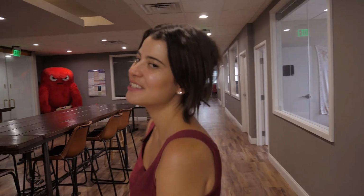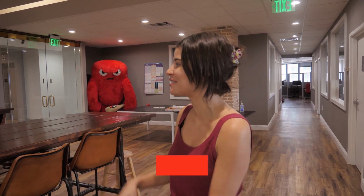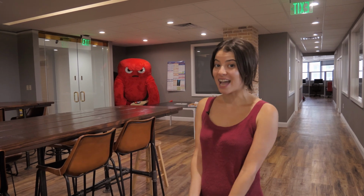Okay, so this is definitely one of the most popular rooms here at the HOTH. This is what we refer to as Kitwe. So as I said, we have two kitchens. This is the big one, the one with the TV. This is the one where we have our Friday free lunches. We get lunch catered every Friday, and we have our Monday catered breakfasts. And in my opinion, most importantly, this is where we have all of our snacks.